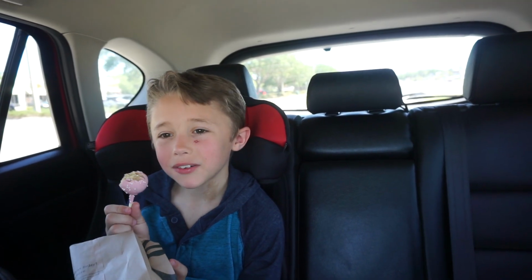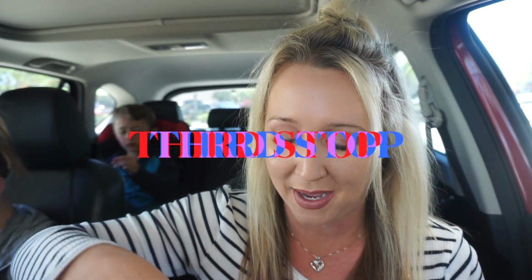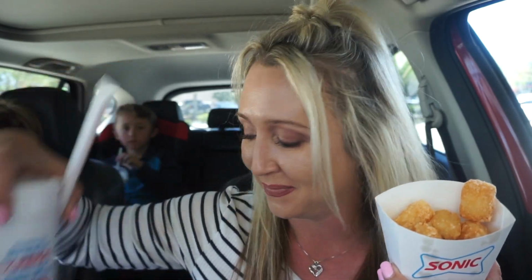Okay, so Christian got his vanilla bean no coffee frappuccino. And guys, look at this, our birthday cake pop. How cute. It's my first time having a cake pop. Delicious and good. Guys, I'm actually so excited that I got food, anything, because I'm so hungry and Sonic is one of my favorite places, but literally, I got $5, so I got some tater tots and a drink. And then we're gonna get on to our shopping challenge.